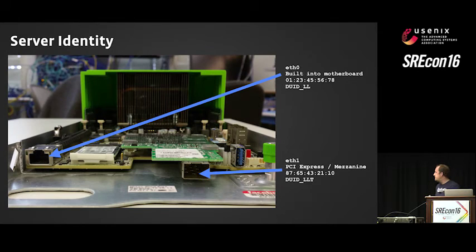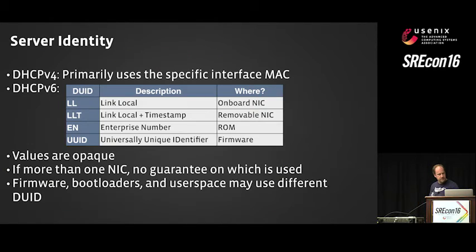So here's an example of one of our servers, there's two network cards on here. The one on board, which likely isn't used, would likely have an LL, because that's directly tied to the actual physical implementation of that machine, it would not change, and therefore it could be reliably used. If it's a network card that's plugged in, like that mezzanine card, it's likely to be LLT. I should go back in a second. The enterprise number one is very rarely used, I've seen. That one is meant to be a way to have systems enumerated by the manufacturer, and the UUID is used on some machines. In reality, at Facebook, we actually have requested all of our machines be either LL or LLT.